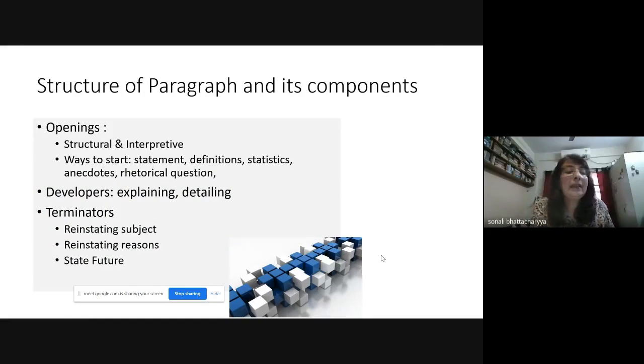So coming to the next slide, we would like also to now look at some of the basic components of a paragraph, because that is the basic building block. So today I'm basically going to focus on the paragraph and its various components. That's where we begin. That's the ABC, the basic, the mortar with which we build our superstructures. So look at this, the three basic things that are expected to be there in a paragraph: the openings, the developers, and the terminators. So what are we talking about?